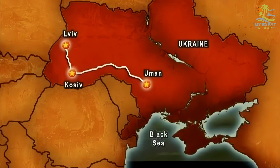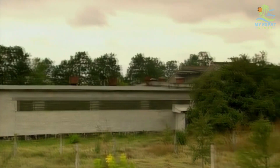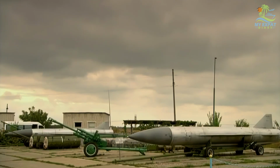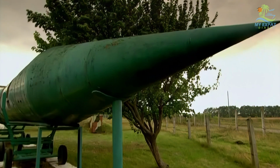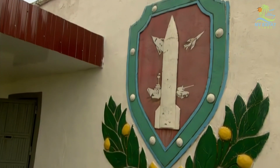After Uman, we continue south through the back roads of the vast plains, seeking out a town called Pervomaisk and the curious Cold War relic that was once a forbidden zone in the fields just outside of town. Here, an elite military corps of Soviet officers were on standby 24 hours a day, waiting for a call from Moscow to launch their arsenal of nuclear-tipped missiles pointed at the U.S. The U.S. Defense Department considered the missile arsenal at Pervomaisk one of the crown jewels of the USSR's ballistic missile system. Once hidden behind camouflage and a high-voltage electric fence, it's now open to the public for guided tours.